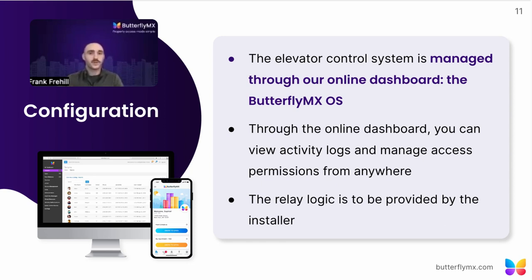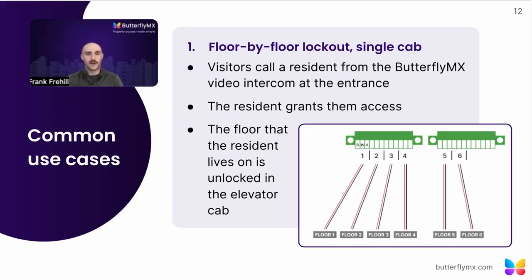So now that we know a little bit more about the most common lockout schemes, let's talk about some common use cases where the ButterflyMX elevator control system can be introduced. This first one, we have a floor-by-floor lockout in a building that has a single elevator cab and 6 total floors. For this use case, you'd only need to introduce one of our small elevator control systems. As you can see on the right, each output of the ButterflyMX is wired to the appropriate input that restricts access to a particular floor.